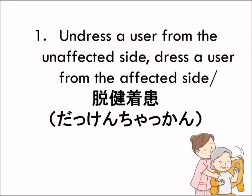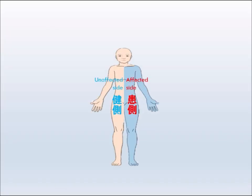1. Undress a user from the unaffected side. Dress a user from the affected side. I will explain undress a user from the unaffected side, dress a user from the affected side, with the picture of Mr. Kensoku.